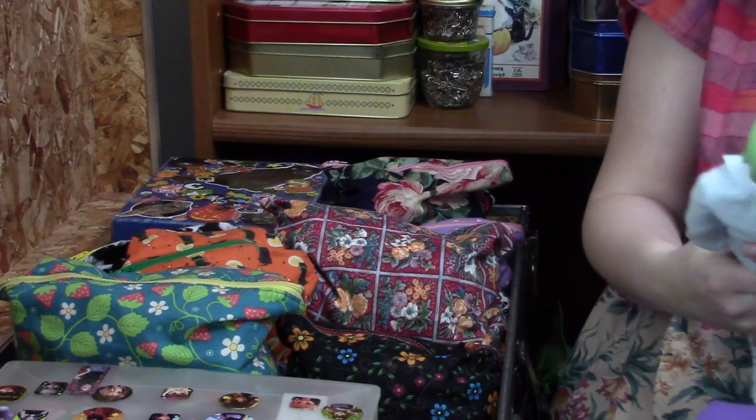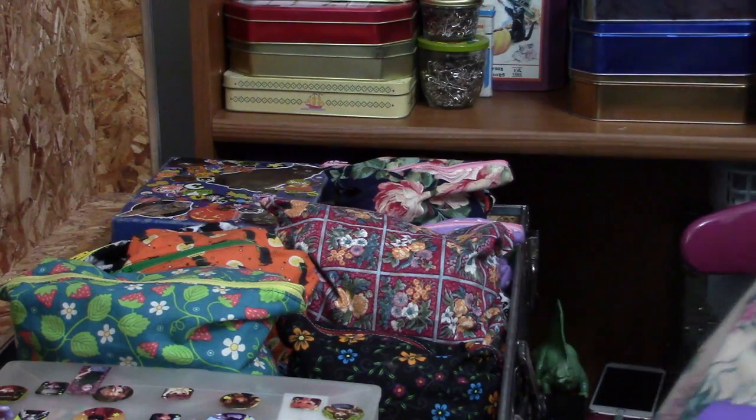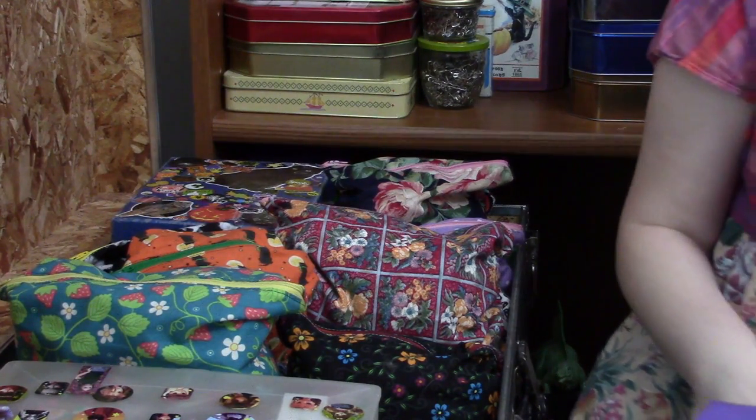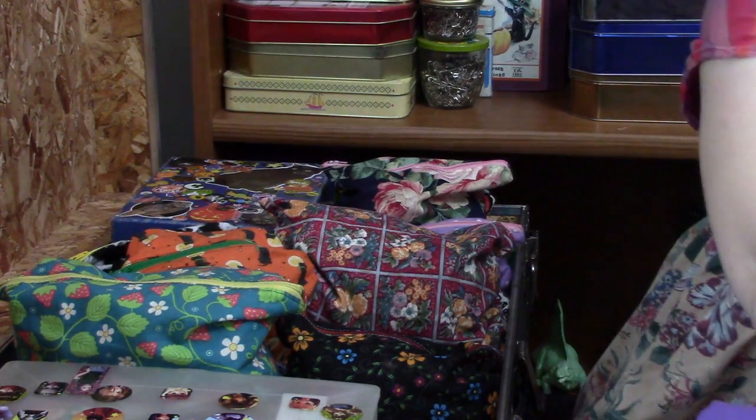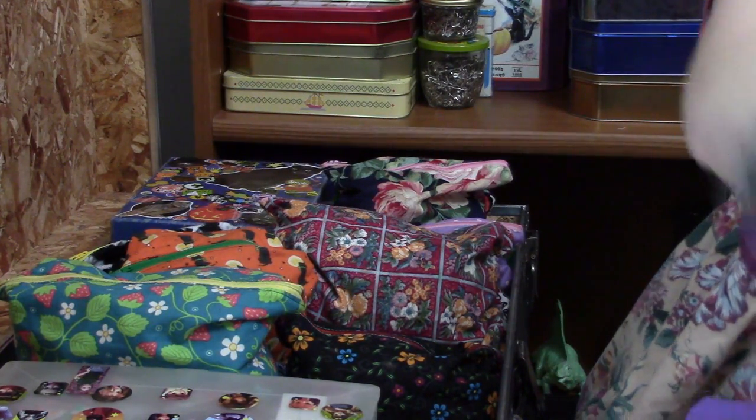And I will eventually get all the pictures of all these dolls up on Instagram. Probably take them singly, but I might say and take a group shot.